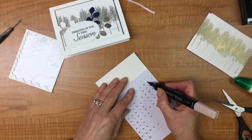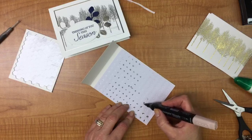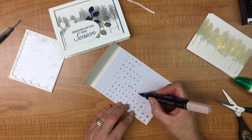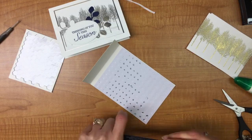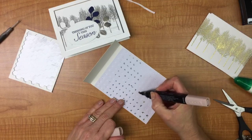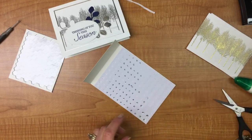And if you use too much pressure on that brush tip, you could bend it and hurt the tip of your blend brush. So I've got 4 there. Well, I can't have 4. I have to have 3 or 5 or 7. You always want to have uneven numbers.